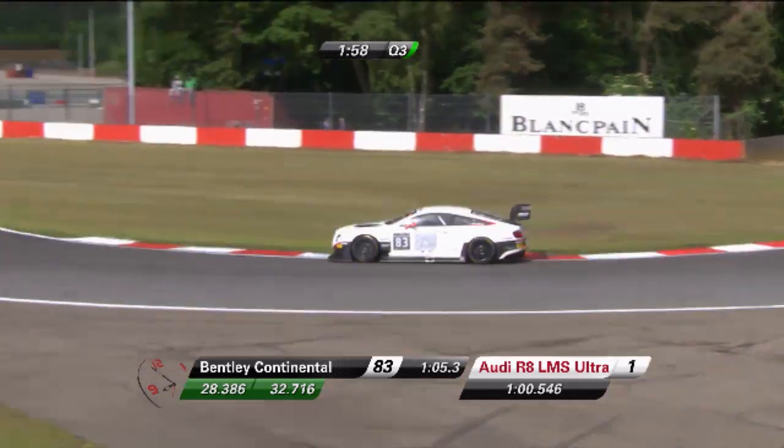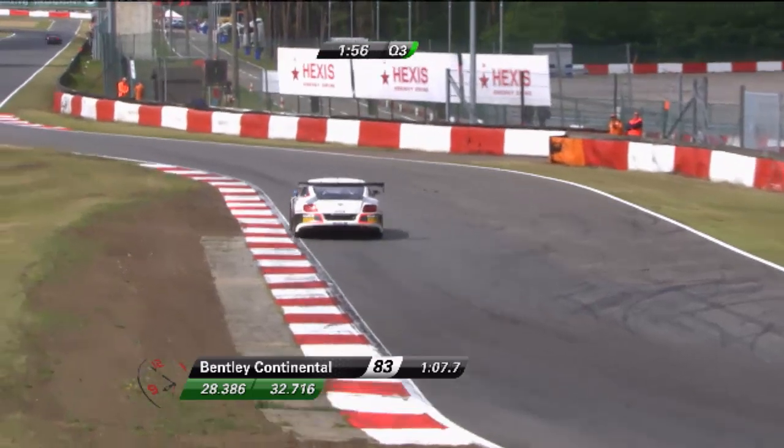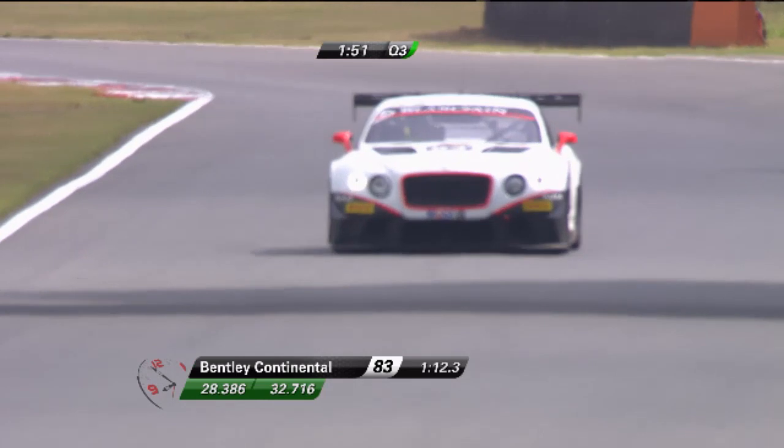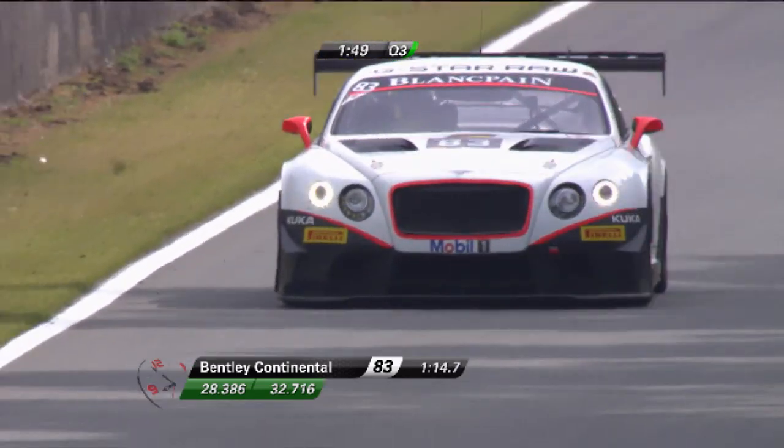We should have 10 cars in this session. Only 9 have gone out because Marco Asma hasn't brought the 71 Mercedes out. He's probably very happy to be 10th and is just going to save his rubber for the race.